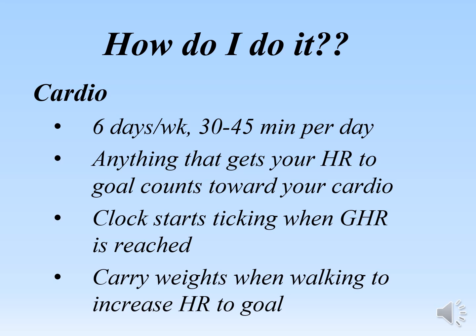If you're finding that you're enjoying walking around your neighborhood as exercise, but you don't get to your goal heart rate, try adding hand weights to your walk. Pump those up and down as you're walking, because that will increase your heart rate without you having to break into a jog or a run just to push your heart rate up.